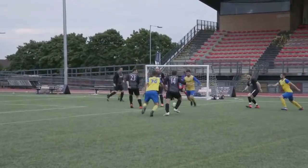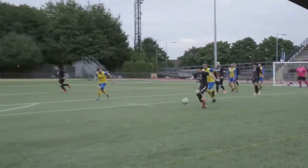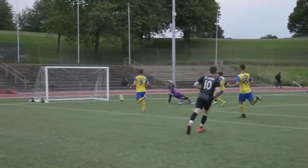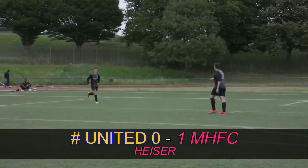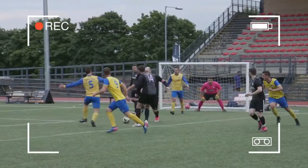Sam Adams on the edge of the box has a shot, it comes straight off me, bouncing around in there, a bit of pinball in the middle, but I just managed to toe poke it out to Jakey Stevens, and this is where he's dangerous. Plays a lovely ball with his left foot to James Heiser, great touch first time, and slots it down in the near post to the side of AJW in net. Lovely counter attacking football there by Mongolian Horses FC.